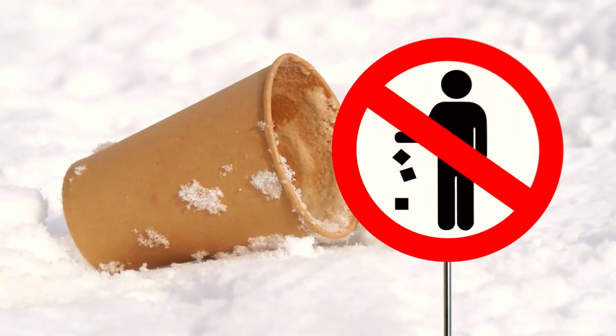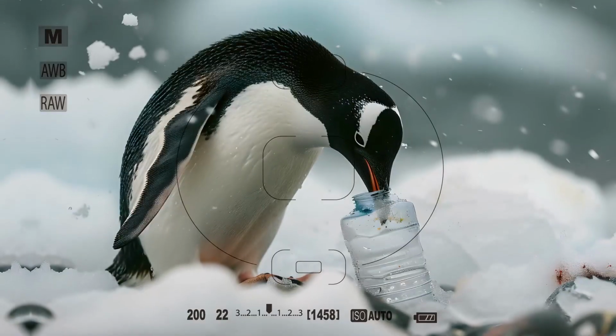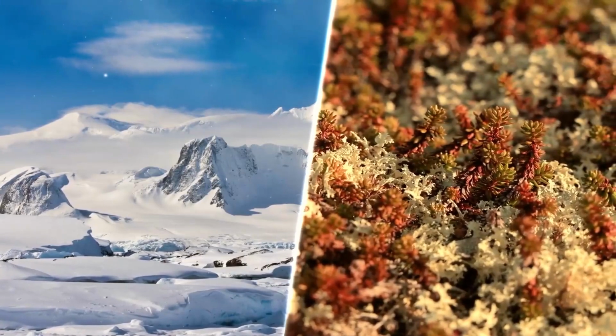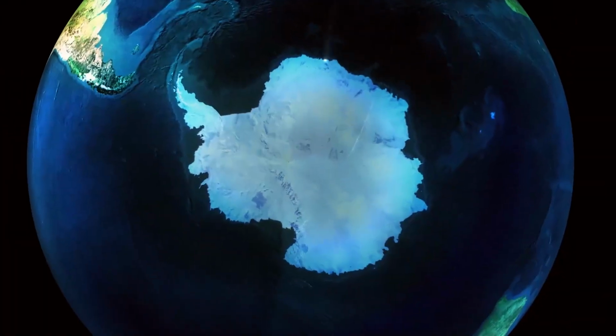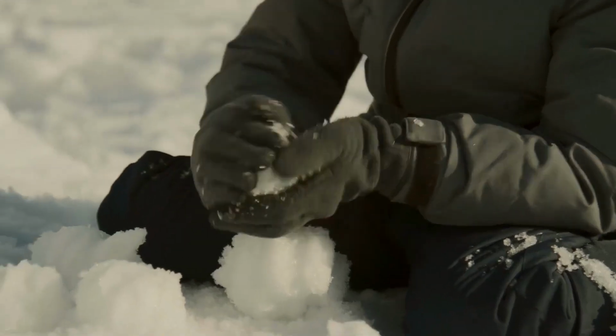Also, don't leave things on the ground. There's a rule against this to prevent disturbing local biodiversity. Snow is just as protected as lichen. You can't pick it up or make snow angels. So basically, you've got to preserve this precious white stuff. And no throwing snowballs either.